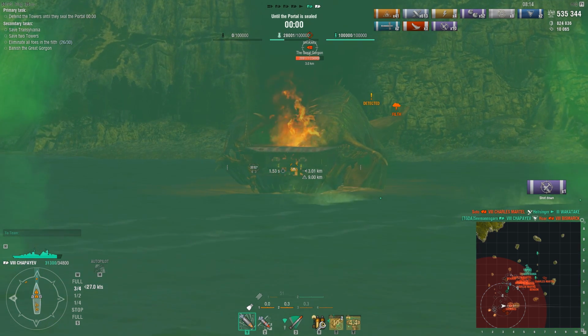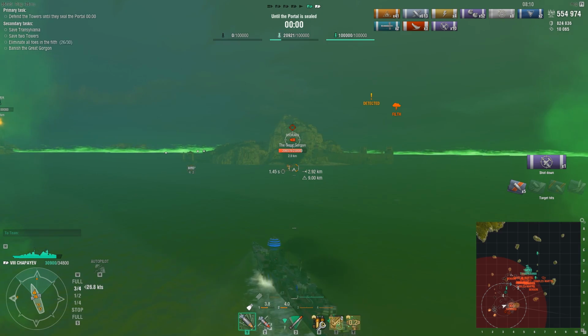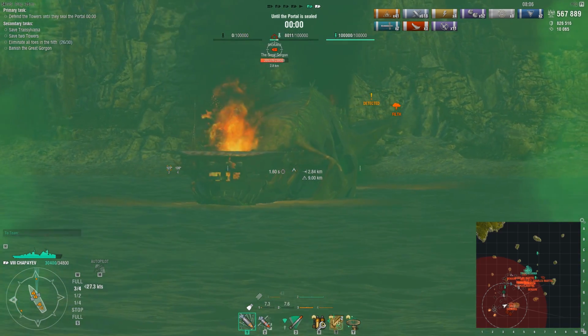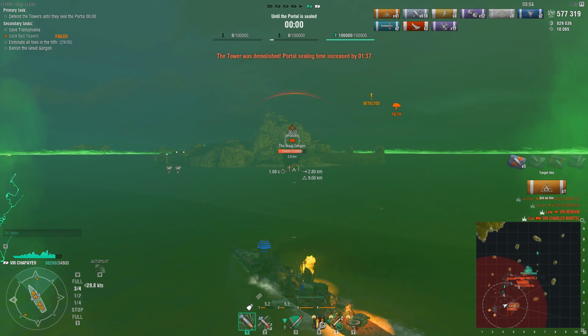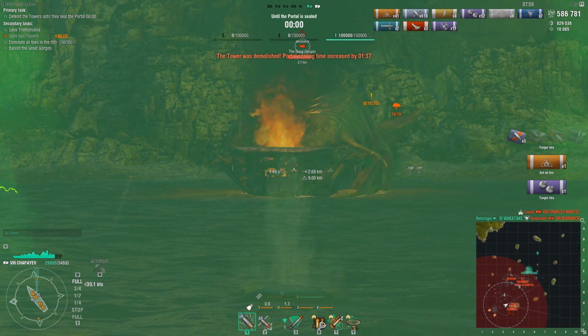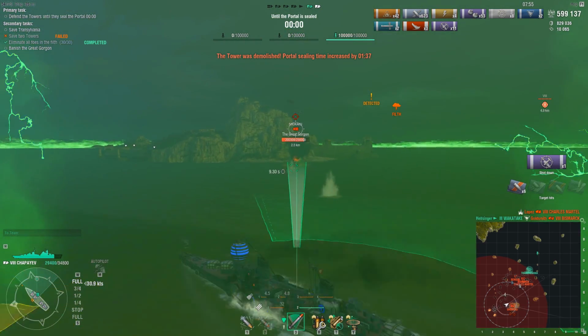How much damage do you think I'm going to have to do to this thing alone? Because remember, when it's in the filth, it heals. How much damage do you think I'm going to have to do all on my Jack Jones in order to sink this thing? Place your bets. I'll give you a couple of seconds. And then we'll skip to the end. You ready? Here we go.